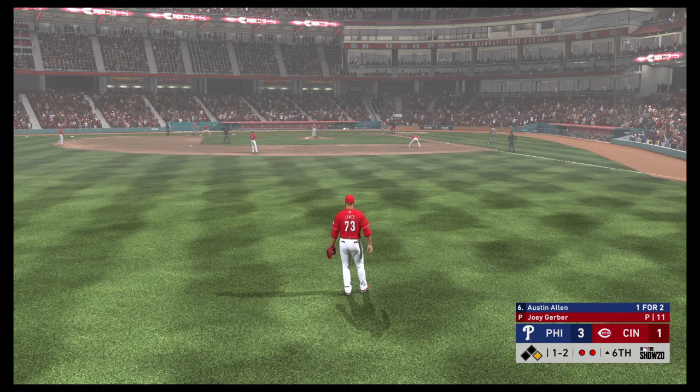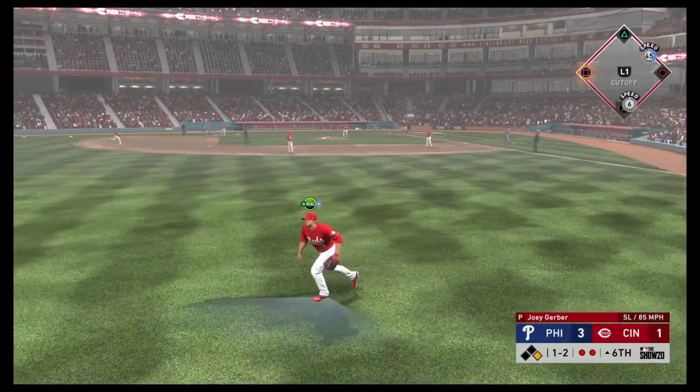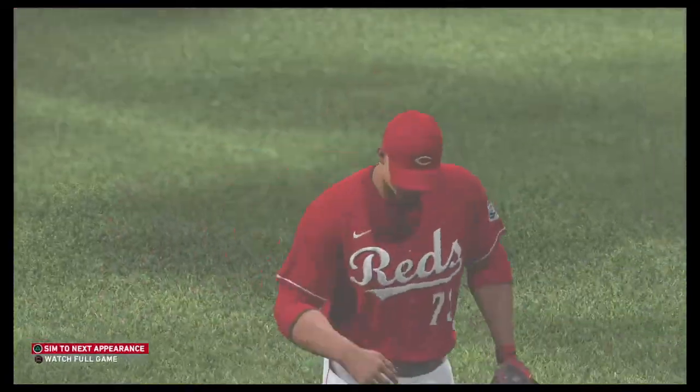Standing in, Austin Allen. He's working on a 1 for 2 game so far. The 1-2. Hit in the air out to straightaway left field. James will get there, and he puts it away to retire the side.